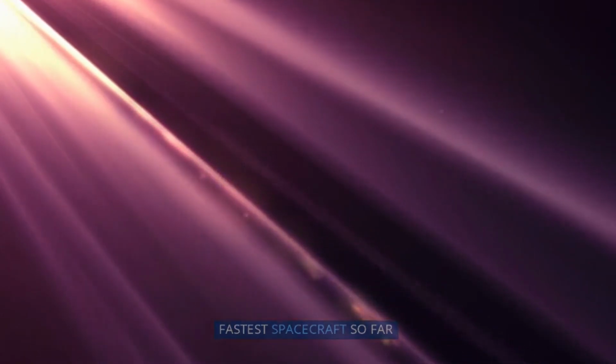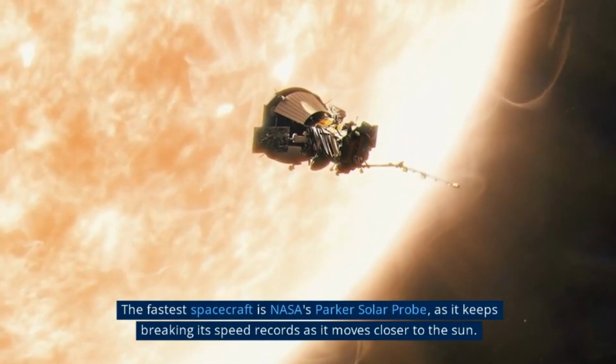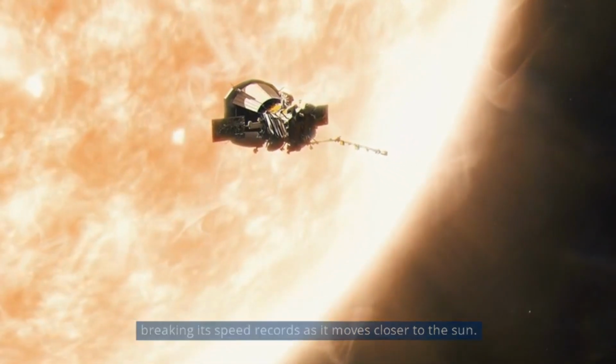Fastest spacecraft so far. The fastest spacecraft is NASA's Parker Solar Probe, as it keeps breaking its speed records as it moves closer to the Sun.